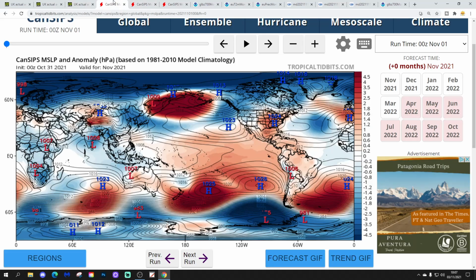Right, okay, let's go on and have a look at what's going on with November then. So this is the CANSIPS mean sea level pressure anomaly forecast for November. I'm just going to get a highlighter working. We're going to be at Tropical Tidbits with this.